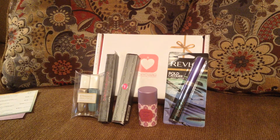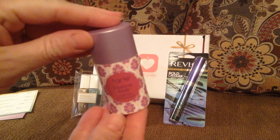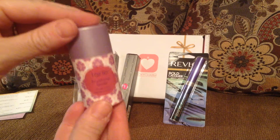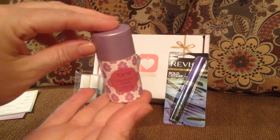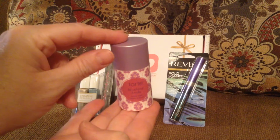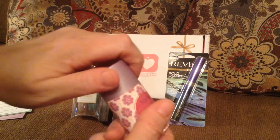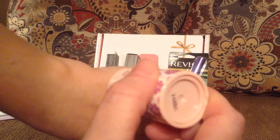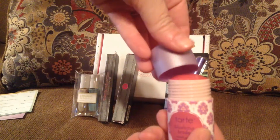So real quick, the first product is a full size of the Tarte Blushing Bride cheek stain. This is a full size, and already this is a $30 value itself. I believe the box is $20 or $21, and you're already over with just this one product. And I've never used a cheek stain before, so I am excited to see how this is going to work.